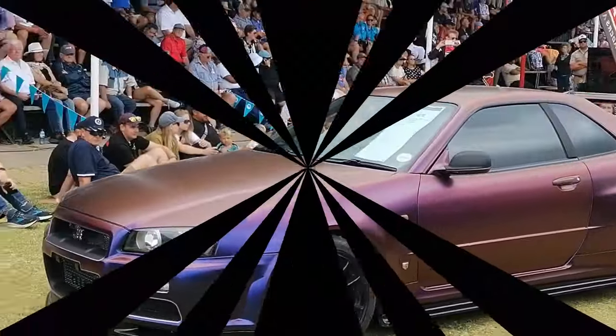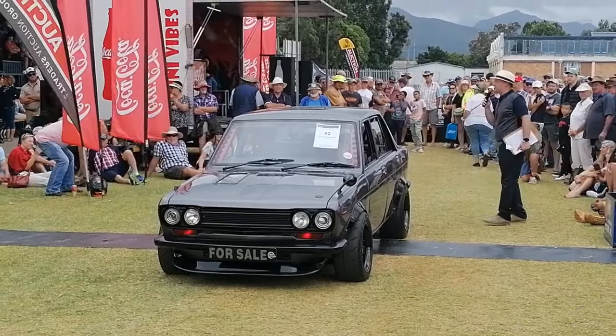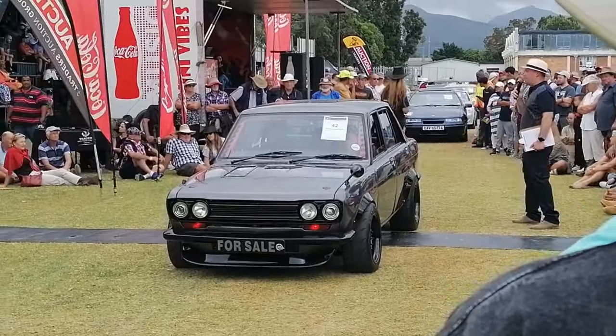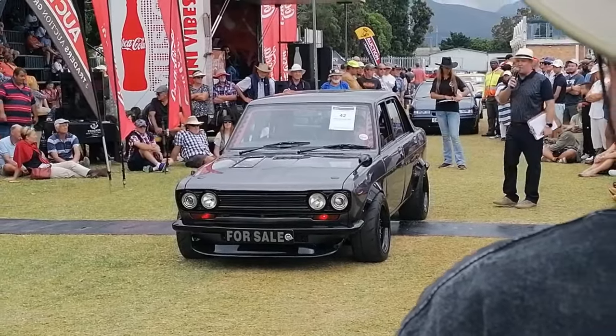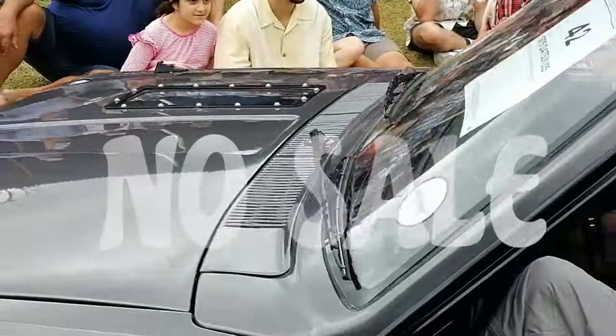Yeah, this is fast. No more at 100,000 rand on the Datsun Triple S. We're gonna get a '93 Opel Calibra. 60,000.